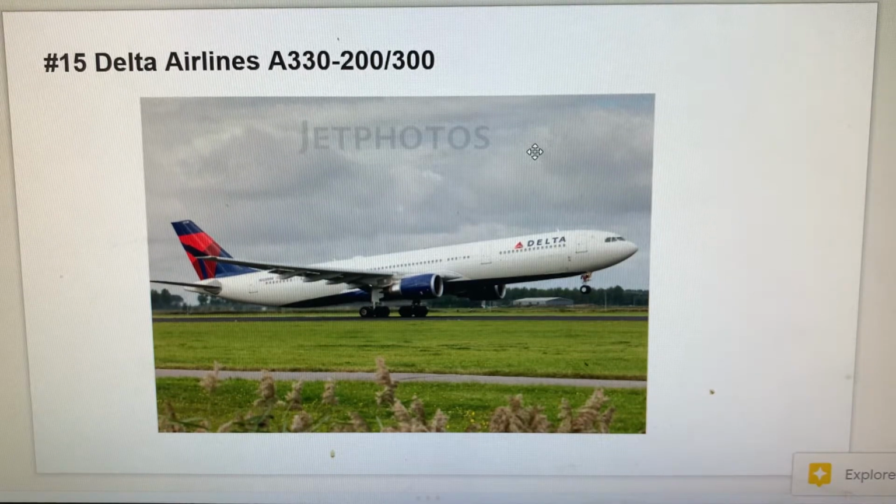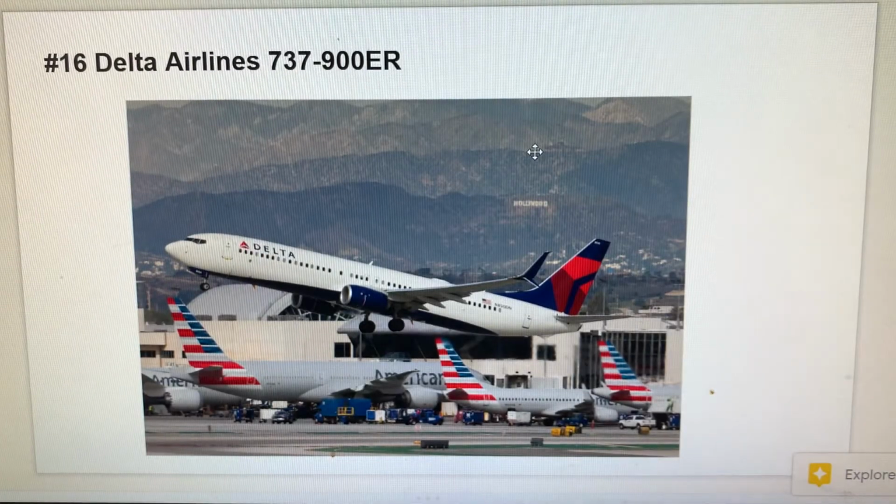Yeah. Alright, moving on to the final Delta model. This is one I'm definitely going to buy. I'm going to buy 2 of these if they make it. Here we have a Delta Airlines 737-900 with split scimitars. Yes, I can't wait for them to release this. I am really excited for this model. I will be buying 2 of these because I have 2 broken 737-900s.